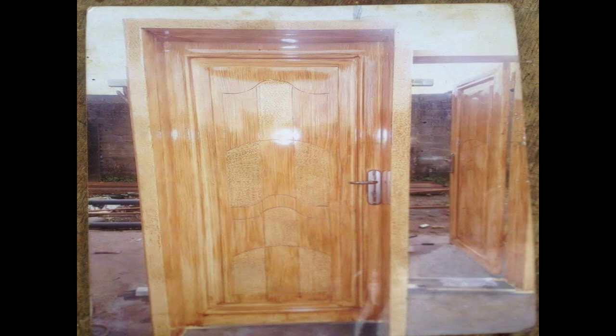Please don't go and do a wooden door for your external door. You can't be based abroad and expose yourself or your tenants to thieves, because a wooden door, number one, anybody can break in. Metal door is extra security for all your exit and entrance doors, external security. You can do wooden and soft doors for the bedrooms, the toilet and the kitchen.